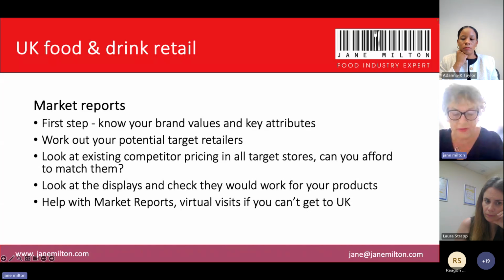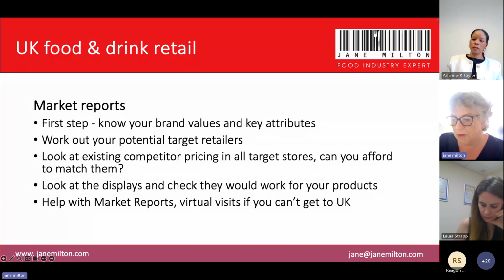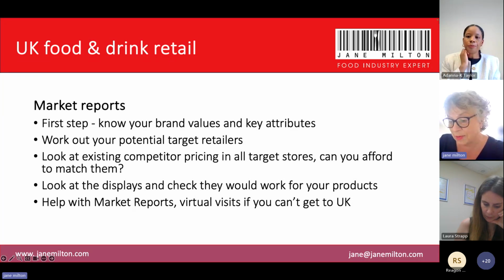So that's one way. Also just looking up retailers in the UK by name. You can find a lot. Most UK supermarkets have an online presence where you can order your food and have it sent directly to you, which is a very useful thing for looking at pricing on products as well. You can enter their online shops and have a very good look at competitor products that are in that part of the market. So it's useful.